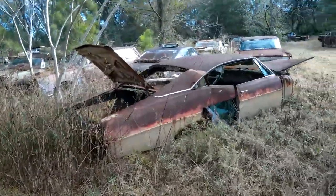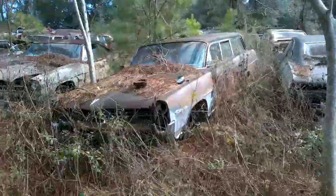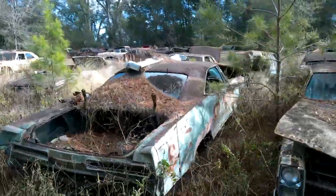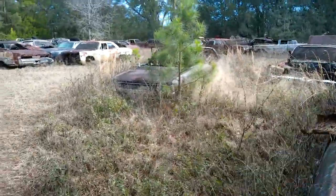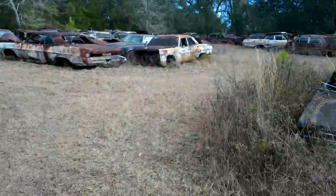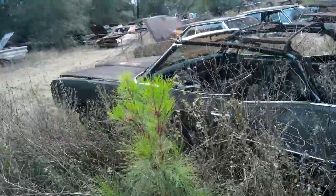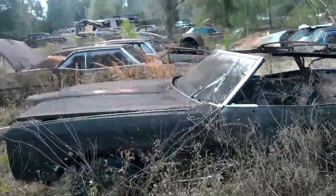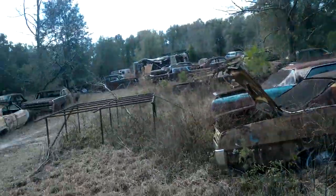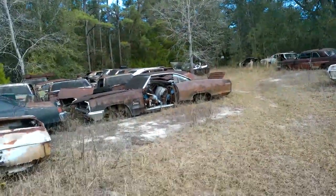So now we've got Pontiac, Pontiac station wagons, Pontiac convertibles, Pontiac Tempests, all Pontiacs. Here's another Pontiac. What is this, a Tempest convertible, GTO? Let's see if we have any GTOs in here. Nope, that looks like a Tempest. Pontiacs. Let's see. Catalinas.